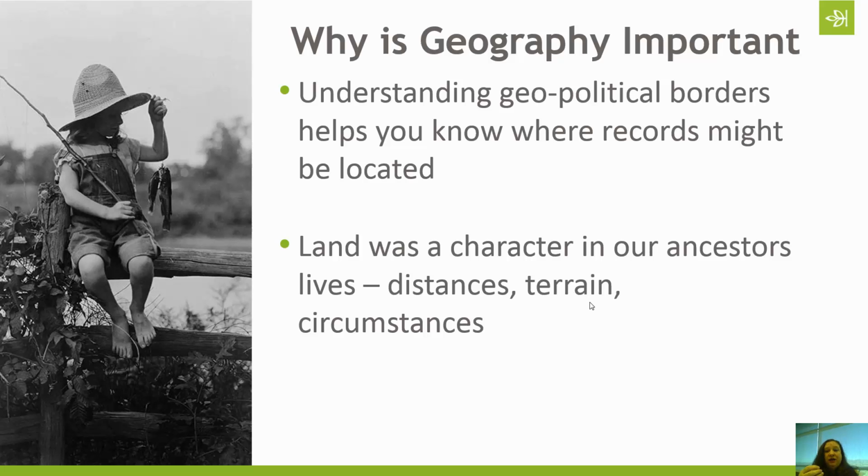Those specific locations help to give us more information. Distances also help us understand things like why they married who they married, why different families may have migrated together, why they practiced a particular religion, right? All of these are reasons why distance between any given 2 locations starts to help flesh out or tell that family story a little bit better.